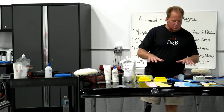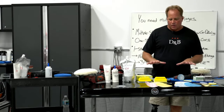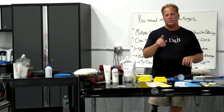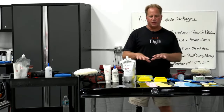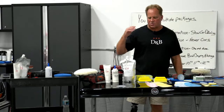So that's what all this is for. And just as an aside, I do show this. I got a class coming in November. We're going to be using the same system on a 1965 Ford Galaxy with custom paint and a lot of orange peel. So we'll be using the 1500 followed by 2500. And that takes a lot of focus. I try to teach people this all the time.